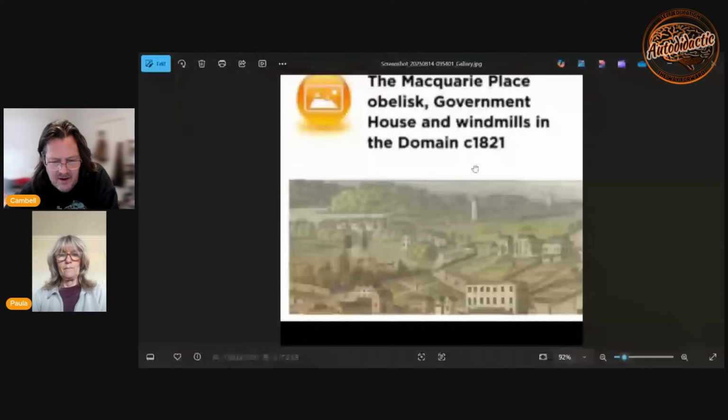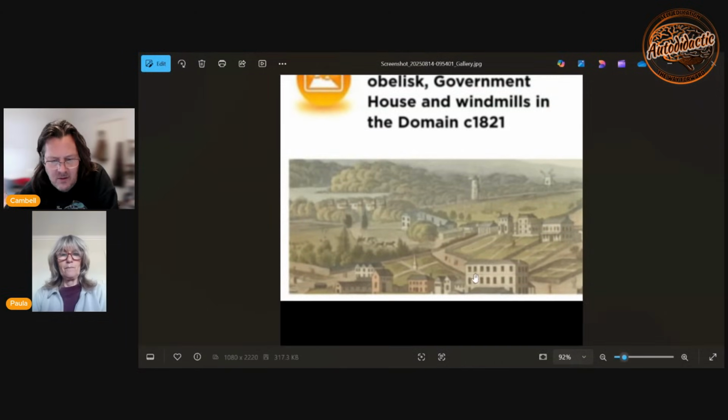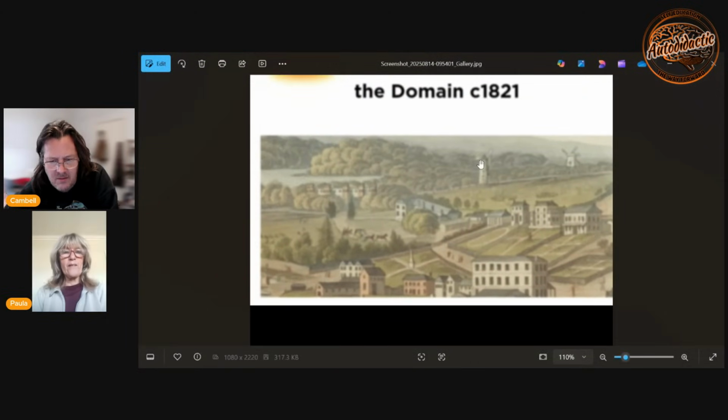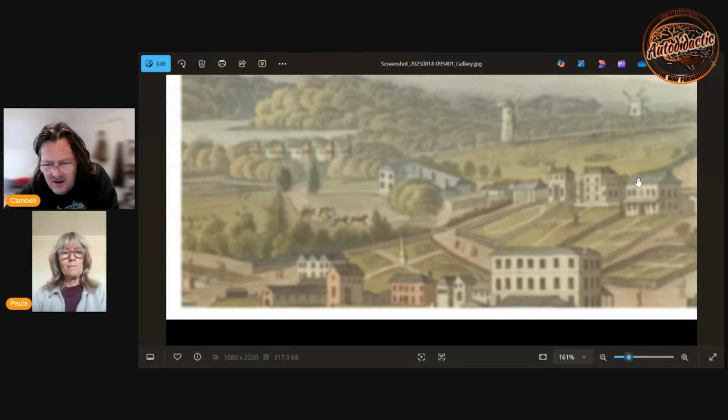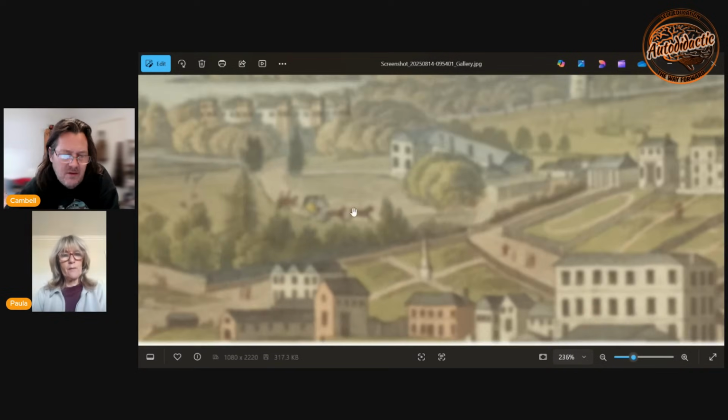I've got the Macquarie Place obelisk, 1821. That's something completely different, but that's an interesting picture. I'll just show it quickly. This is supposedly Sydney, right? 1821. Massive, what's that, three or four story buildings here, all with their own immaculate gardens and a big obelisk down here. And there's even a few horses running around, I guess.